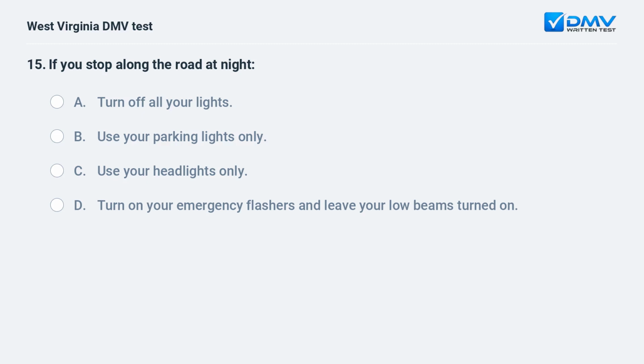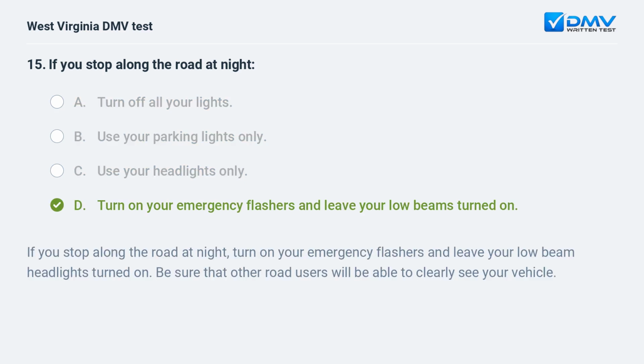If you stop along the road at night, A. Turn off all your lights. B. Use your parking lights only. C. Use your headlights only. D. Turn on your emergency flashers and leave your low beams turned on. If you stop along the road at night, turn on your emergency flashers and leave your low beam headlights turned on. Be sure that other road users will be able to clearly see your vehicle.